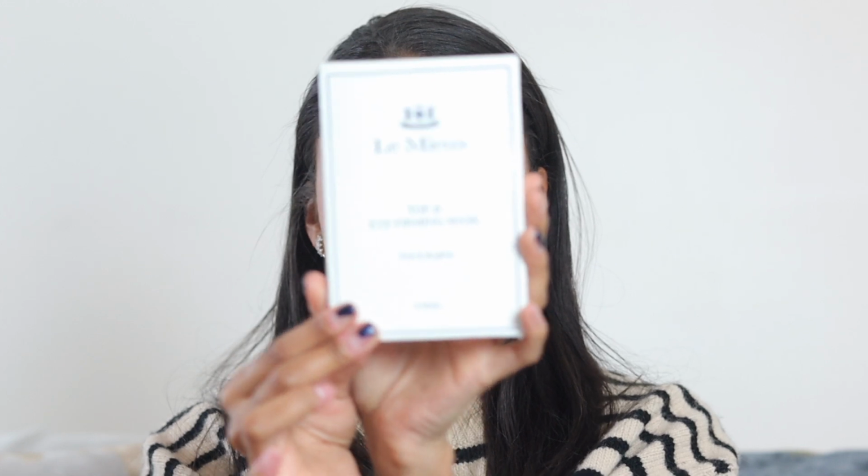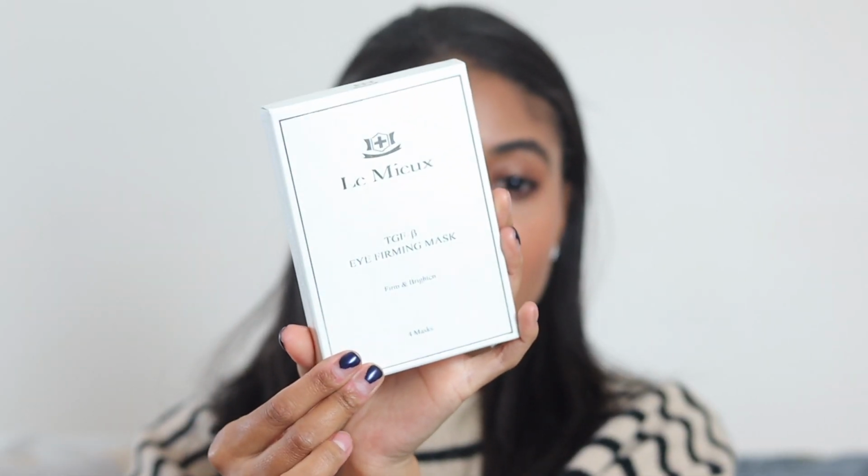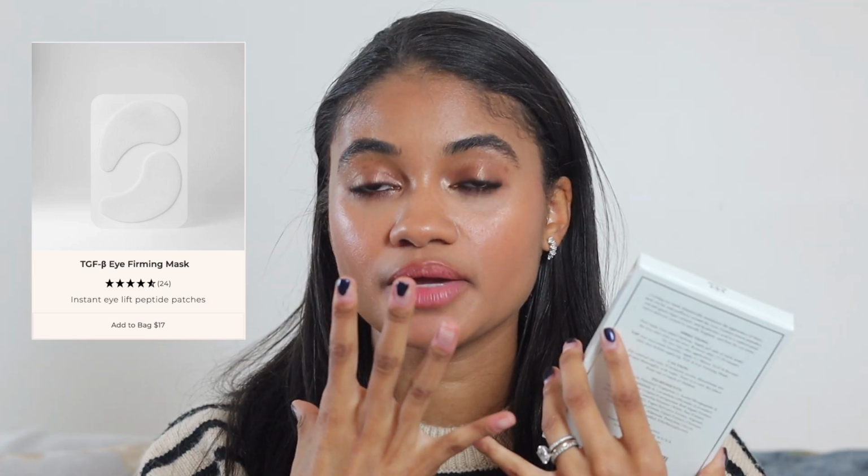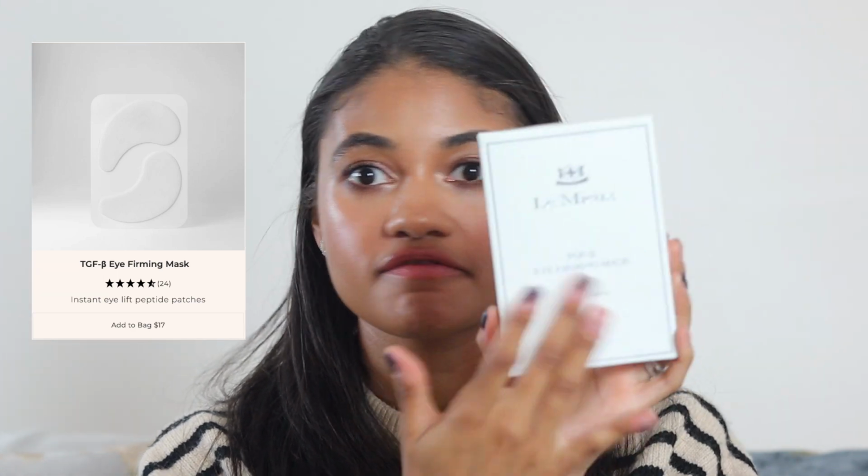So first ones I want to talk about are these ones, and these eye masks are great. They're from the brand, and I know I'm going to pronounce it wrong, and I'm sorry. Okay, I just, before someone yells at me, I'm sorry. I believe it's pronounced Le Mieux. I could be wrong. I'm probably wrong, but that's how I believe it's pronounced. And these ones are great. I really, really love them. So these ones are the eye firming mask. They're called the TGF eye firming mask, and they say they firm and bright.